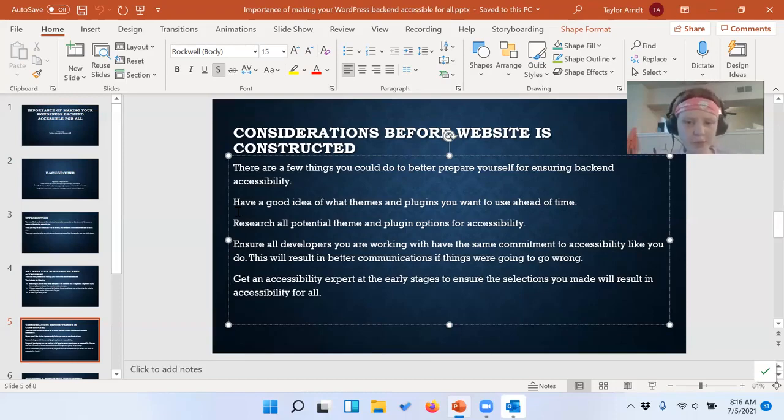Get an accessibility expert in the very early stages. This will ensure that your plugin and theme selections and your intended plan is going to work as expected. An accessibility expert can tell you what themes and plugins will work well and what ones won't. For example, myself or somebody else who is very familiar with WordPress accessibility, we deal with plugins on a daily basis, and so we will have the expertise to be able to tell what plugins and what themes will help you to make the most accessible site for what you're trying to achieve.